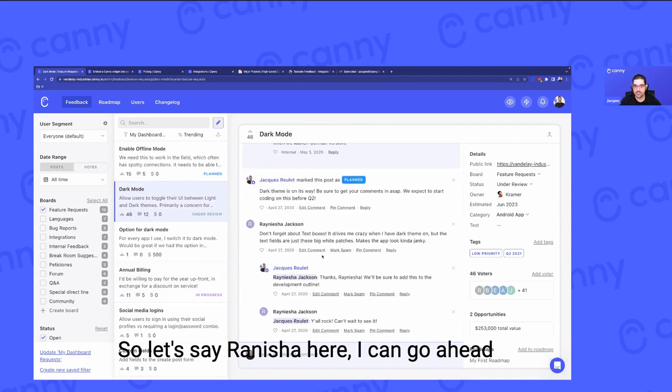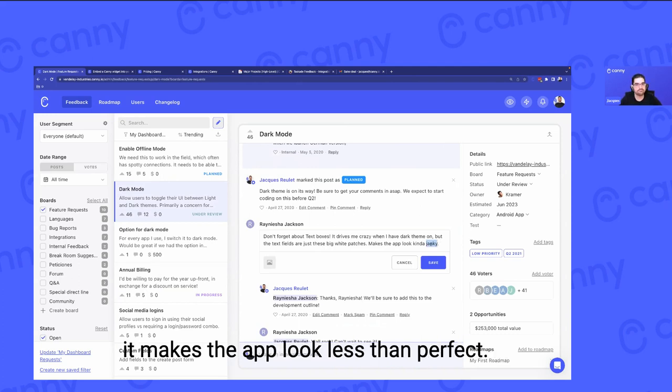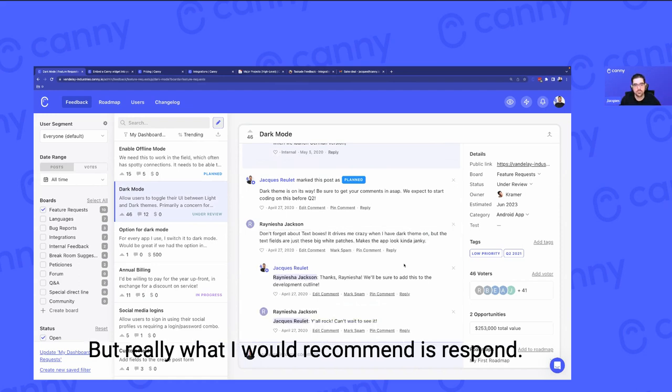So let's say Rainisha here, I can go ahead and edit this comment. If I'm like, janky, it makes the app look less than perfect. Or I can just delete that sentence. So that's one thing. But really what I would recommend is respond.